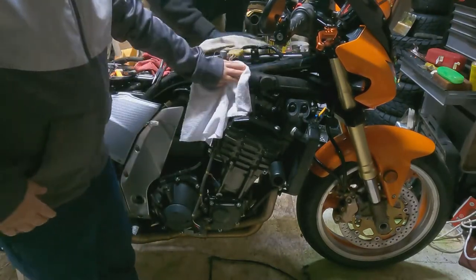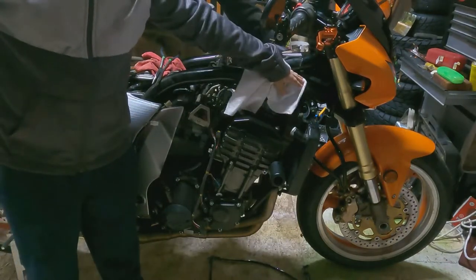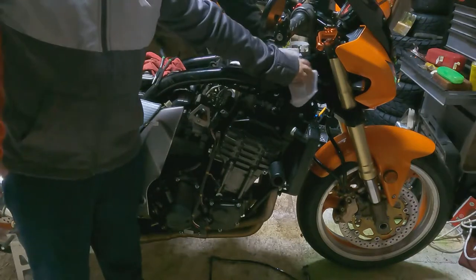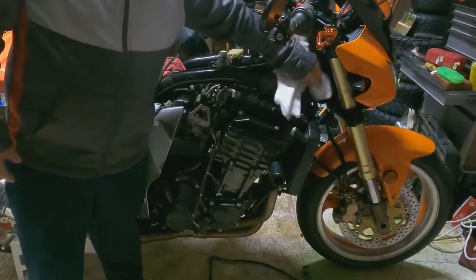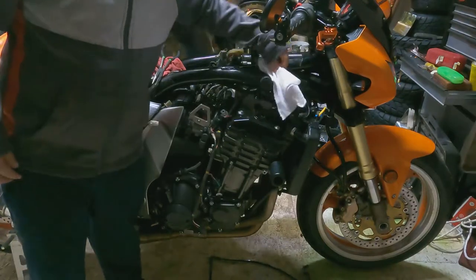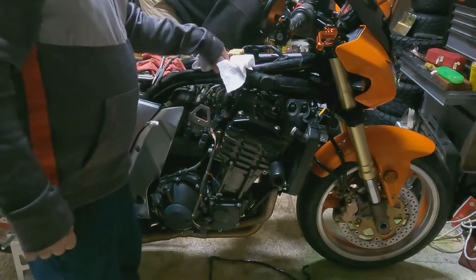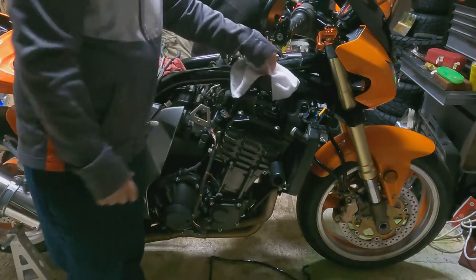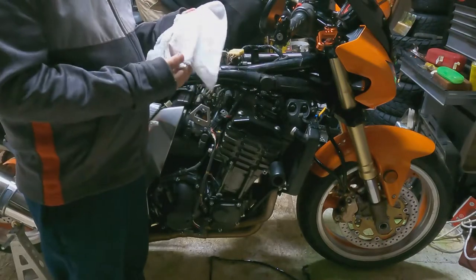Get dirty in here, y'all. I'm trying not to. Some more weight reduction. Wipe all the dirt off. I don't know about weight reduction, but it'll make it cleaner at least. As clean as possible.